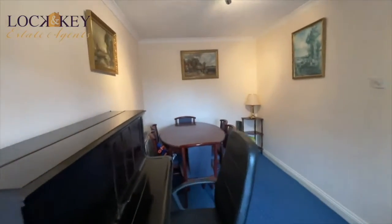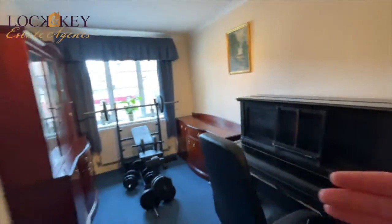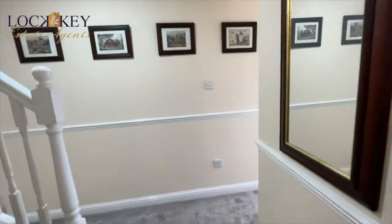And this is just one of the rooms that we're showing you at the moment, which is the dining room. But you can see how big it is. You can see where the dining room table goes. You could have it over there. You could have it over here. Really decent sized room, this. Come back through, out from the dining room, and then we're back into this hallway.